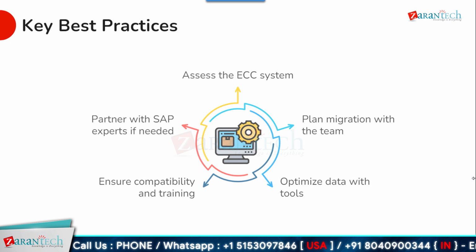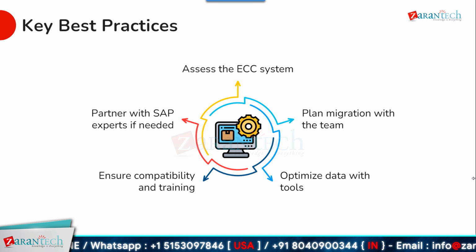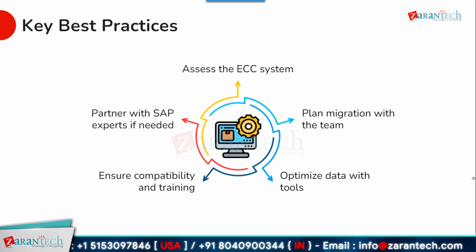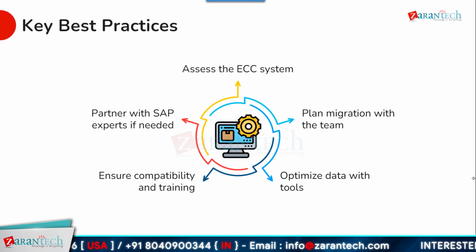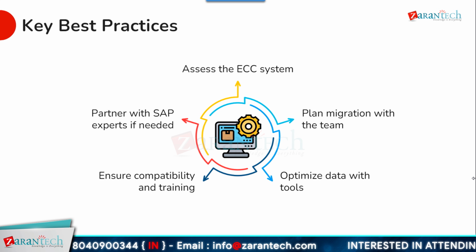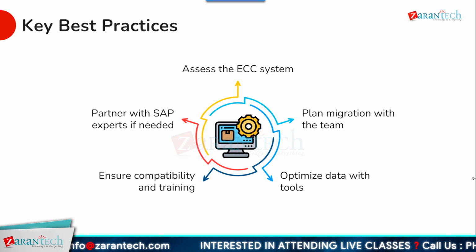Now moving on, let us discuss the key best practices in SAP project migration. To maximize the success of your SAP S/4HANA migration, consider the following key best practices. Start by thoroughly assessing your existing ECC system and understanding its current state, customizations, and integrations. Plan the migration collaboratively with your team, involving stakeholders from IT, business, and executive levels.